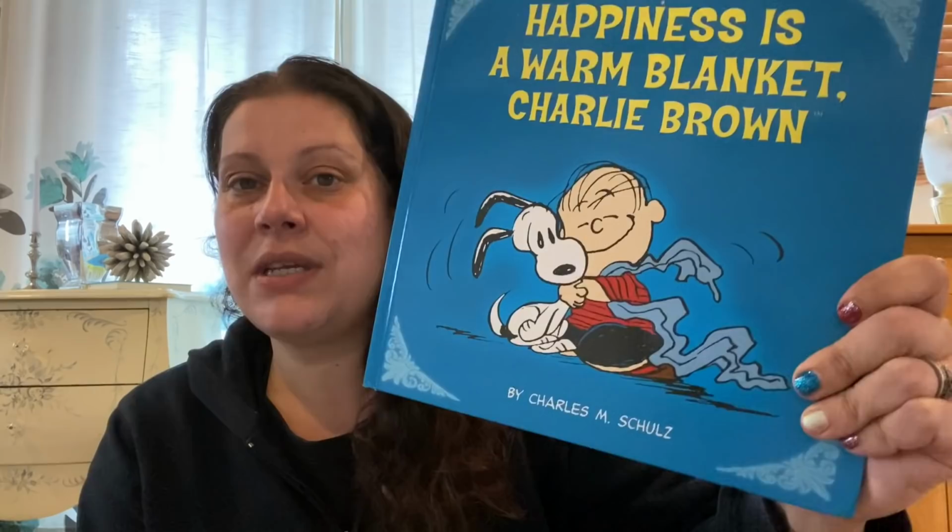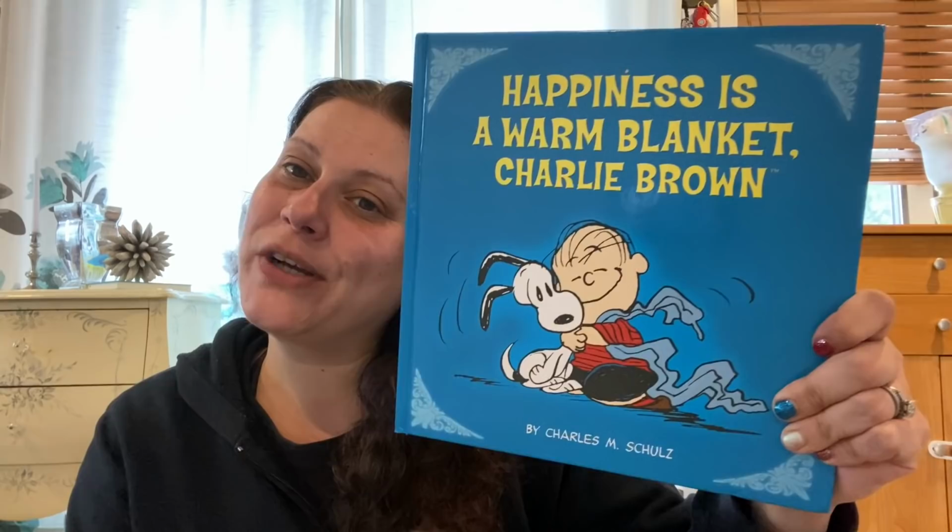And then I found this book. You know I had to get it. It was $1.29 as well. It's those $5 Kohl's Cares books, but $1.29. Happiness is a Warm Blanket, Charlie Brown. I love it. So I got that one.